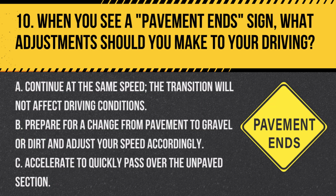Question 10. When you see a pavement end sign, what adjustments should you make to your driving? A. Continue at the same speed. The transition will not affect driving conditions. B. Prepare for a change from pavement to gravel or dirt and adjust your speed accordingly.